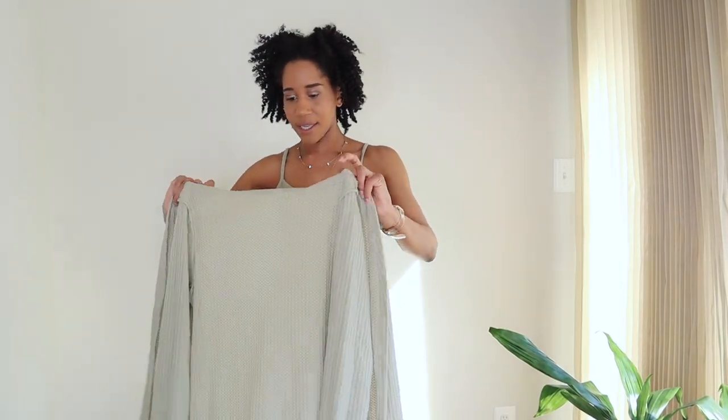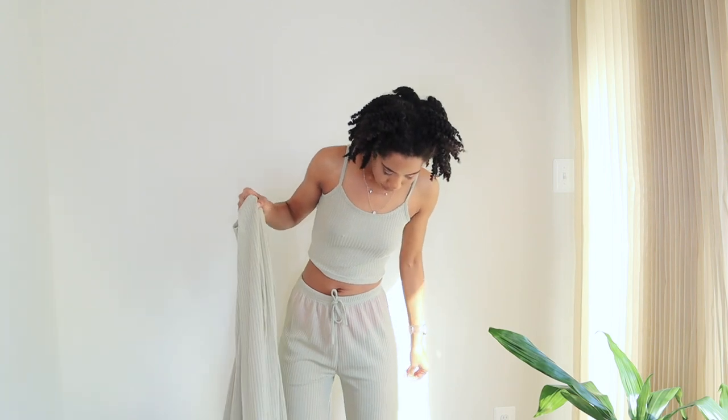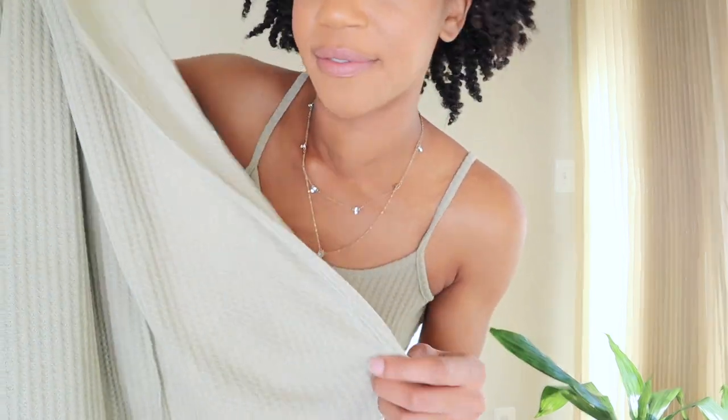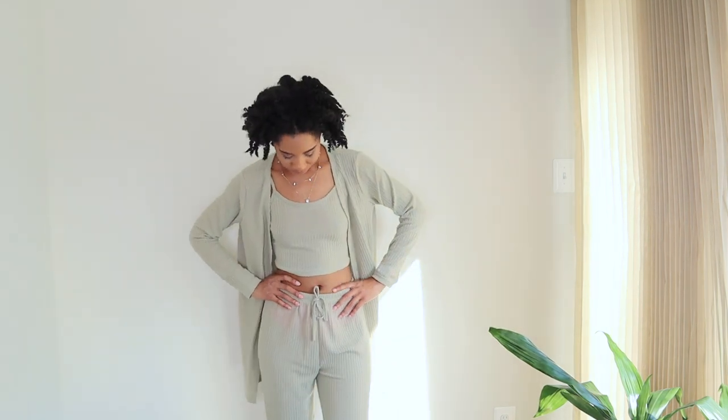But so the next one is a really cute green, I don't know if this is like a sage or olive green color, but super cute green three set pajama set, or lounging set, or whatever you want to call it. It has a little crop top, and the pants here, I believe this is like, I don't want to say linen, but it's a very light material. I wish you could feel it through the screen, but it's very light. Let's put the jacket on. Super, super cute, super comfy. And yeah, I like it. I told you guys I was going for comfy outfits this round, so I'm so glad I chose this one. I love the color and I love the fit.